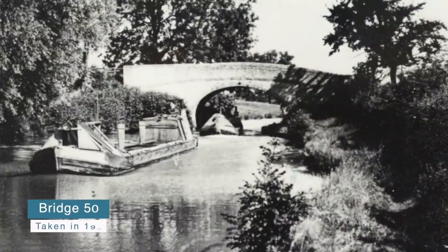So it's called Candle Bridge because a lady used to live in that cottage, and she used to sell candles to the leggers who were going towards Blisworth Tunnel so they could have a little bit of light while they were in the tunnel. Yeah. There you go, that's your useless information for today.